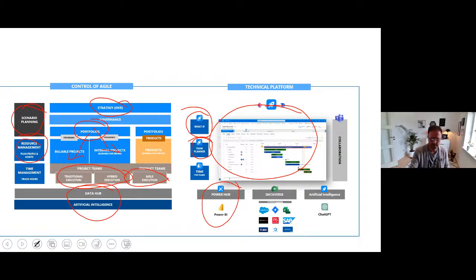All data can be distributed and made available for Power BI reporting so that we can monitor the situation. We will also touch point ChatGPT, OpenAI, so that we can see how AI actually could support us in this process.